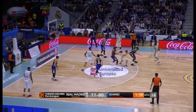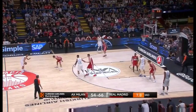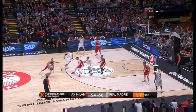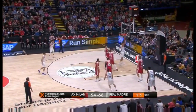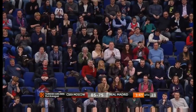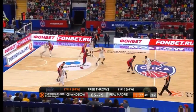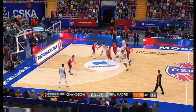Ione with the pick up top. Oh, he's wide open, and there's the pass by Campazzo, but Ione. Madrid will have the last possession here of the 3rd quarter. Milan trying to dig in and defend. Ione slips the screen and lays it up and in. In the 4th quarter. 10-point gap, approaching the final 3.5 minutes.